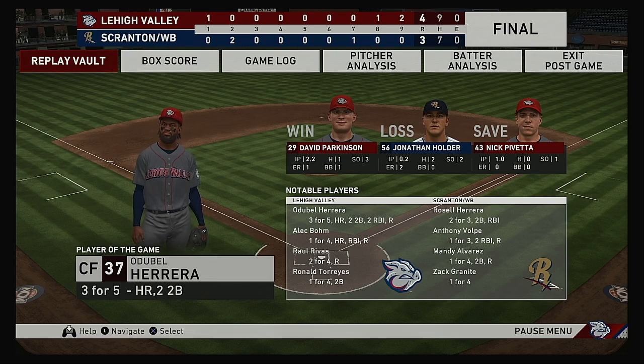Fans on final line score. First for the victorious Iron Pigs. Four runs on nine hits. No errors. They left nine runners on base. For the Railriders, three runs on seven hits. No errors. They left five men on base. Time of the ball game. 3 hours exactly.